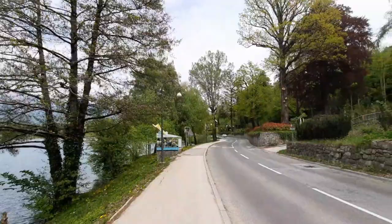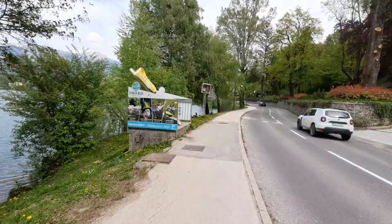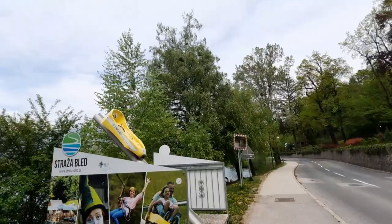So this is Straža Bled, which is downhill skiing here in the winter, but in the summer you have this sled, summer tobogganing. You have zip line, adventure park, land of Slovenian folk tales, and there's like a summer lounge somewhere there. And a nice view of the castle.